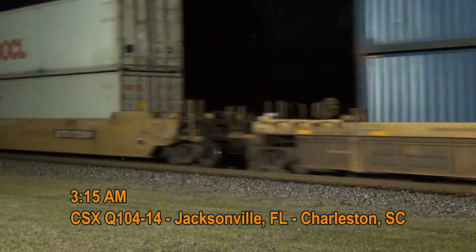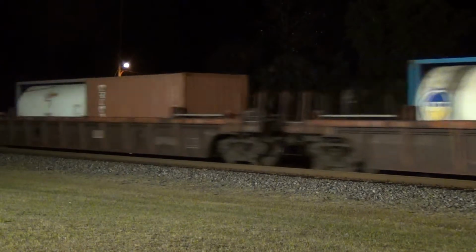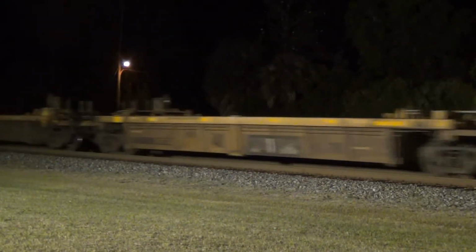Q104 is a northbound CSX intermodal hotshot from Jacksonville, Florida to Charleston, South Carolina. It also makes a pickup at Savannah, Georgia.